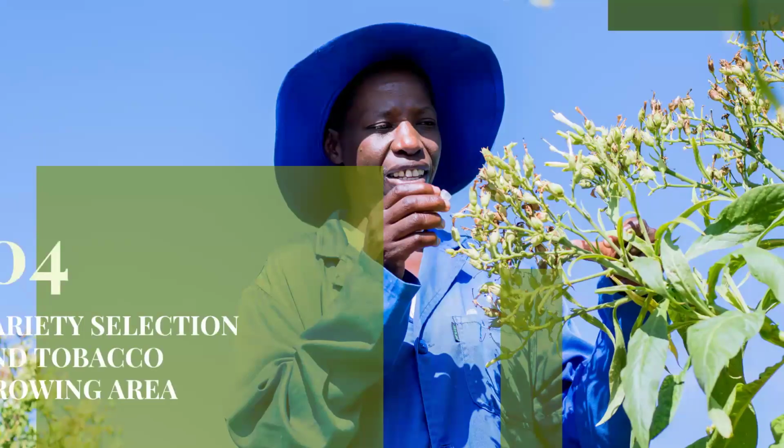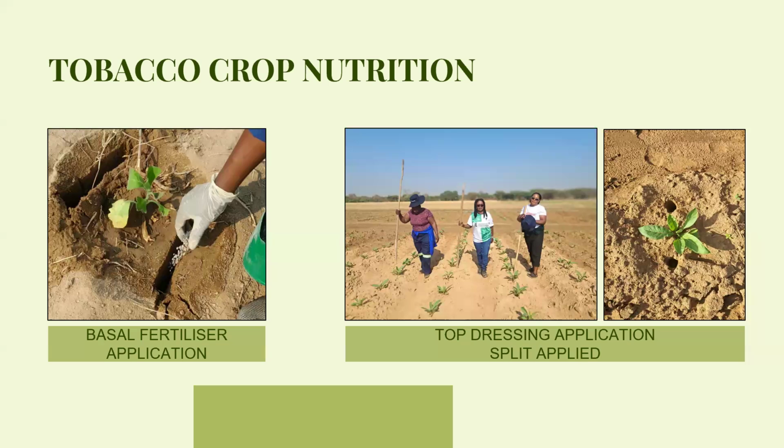Before moving on to the next set, it's very important that we talk about soil health in tobacco production. Soil health in tobacco production is critical for maintaining crop quality and sustainability. Tobacco plants are heavy nutrient feeders, depleting soil of essential nutrients like nitrogen, phosphorus, and potassium. Continuous tobacco cultivation without proper soil management can lead to soil degradation, reduced fertility, and unfortunately, increased vulnerability to pests and diseases.